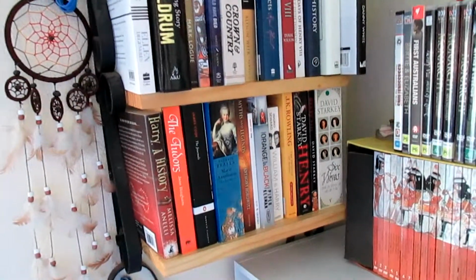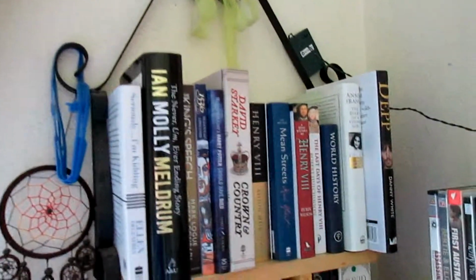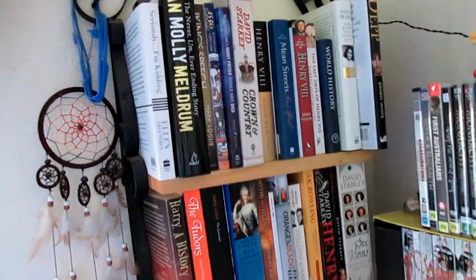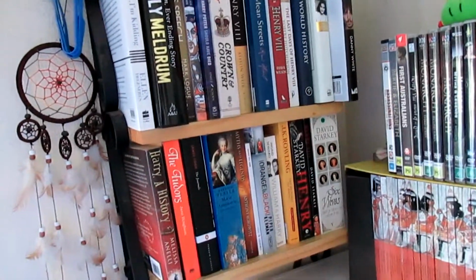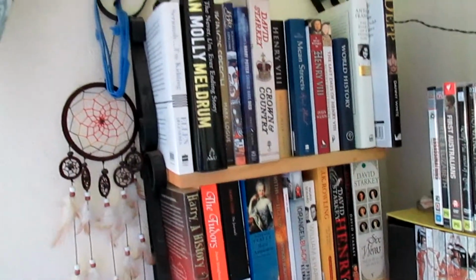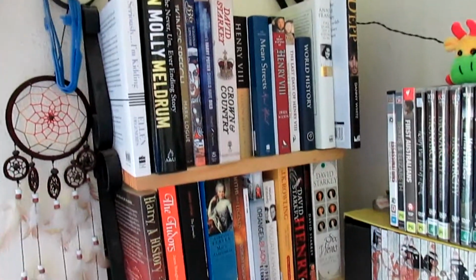I did try to alphabetize this, but the bottom shelf is a bit height restricting, and as you can see, a lot of the books are pretty high. So it's kind of alphabetized, but kind of not. Most of the books I have here are history books about Henry VIII or the royal family, and then there are some autobiographies and memoirs as well.